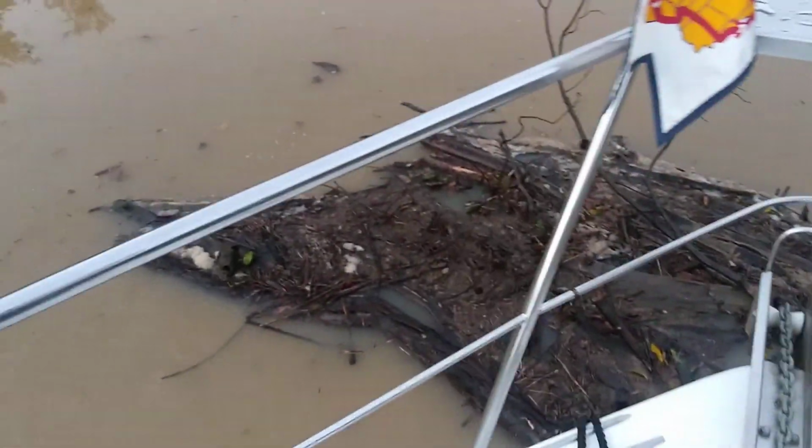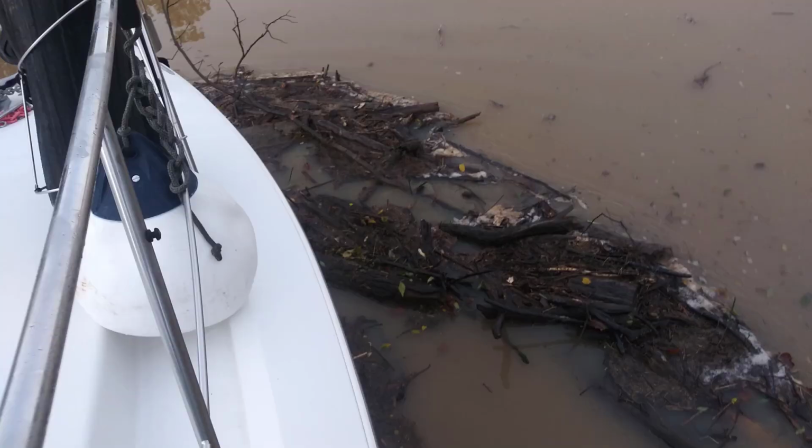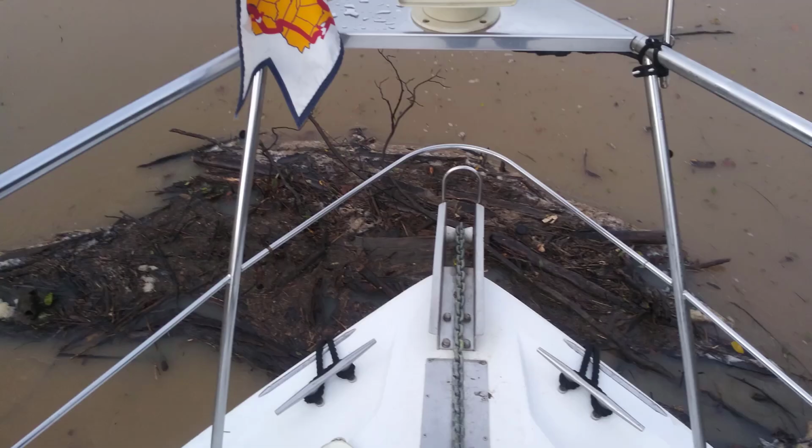So we go into survival mode. I get the boat hook and start jamming the thing to try to break it up, because we were anchored and all the debris caught on the anchor and the bridle. Right. So it was a huge log and lots of debris. So we worked as a team to get it off. Tell them how we got it off.